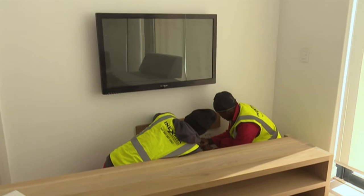I also see your TV's not even plugged in. Does it even work? Yes, it does. Well, show me. So you will be able to watch all the sport that I want to watch when that thing is plugged in. You're not lying to me at all? No, I'm not lying to you. Because little birdies may have told me that your TV is just a prop. Is that a lie? It may be, but I'm not going to keep it. It's just to see how it's looking in the apartment.